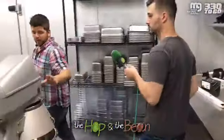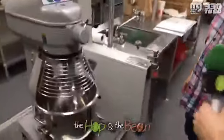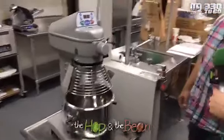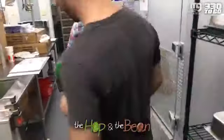Just kind of a prep area here. I can't wait to kick that sucker on. I'm just going to mix some batter. I don't even know what I'm going to make. Just to make some waffles. I'm going to make a lot of waffles.